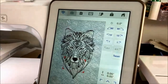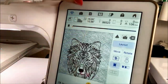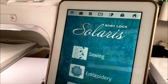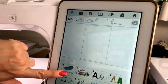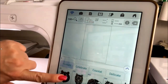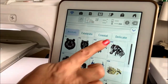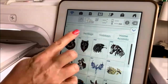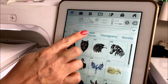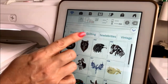Let me come back to the screen. There we go. We'll touch OK. We're going to touch Home and go back to the beginning, clear out that. We'll go back to Embroidery. Now you have your exclusive design categories in this category. Expand that. You have several categories across the top. You have Coastal, Delicate, Floral, Heirloom, Heritage, Home Accents, Monograms, Novelty, Ocean Life, Quilting, Celebrities, and Vintage.